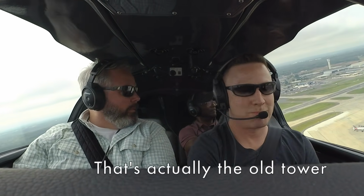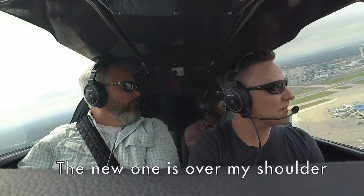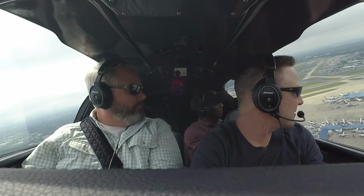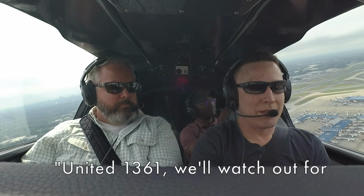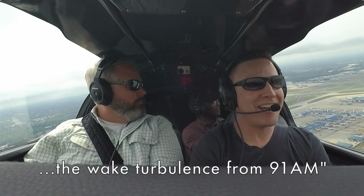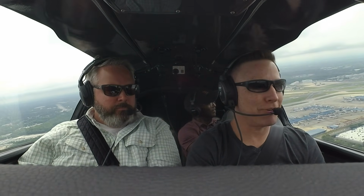Tower's right there. Hi, tower. United 1361, turn right heading 025, runway 36 right, clear for takeoff. Right 025, 36 right, clear for takeoff, United 1361. There's nobody on these other runways. United 1361, we'll watch out for the wake turbulence from 91 Alpha. Roger, I forgot to give you the warning on that. Careful, guys.